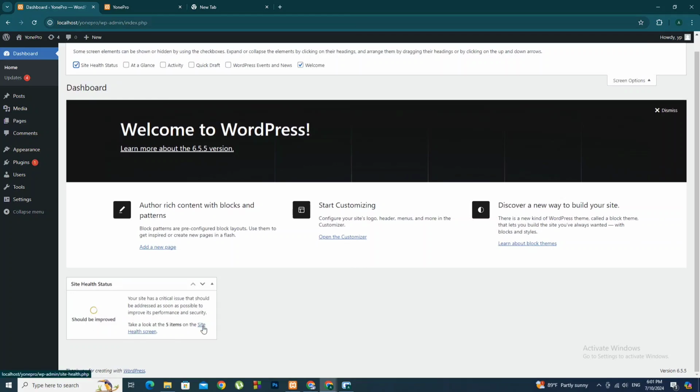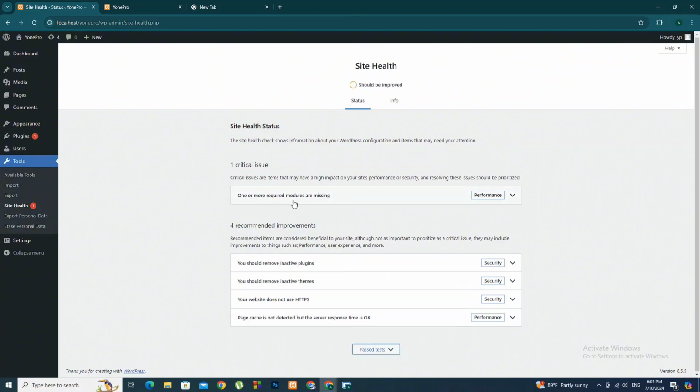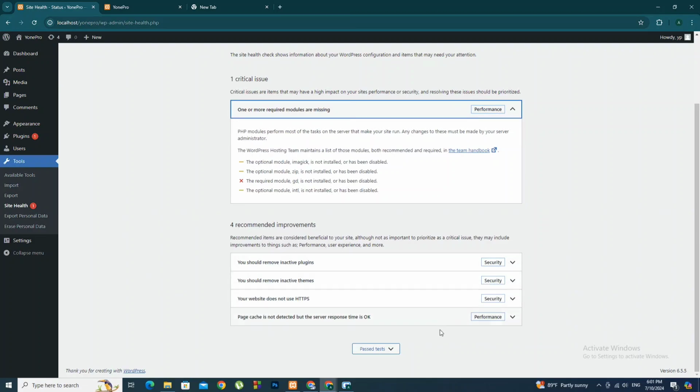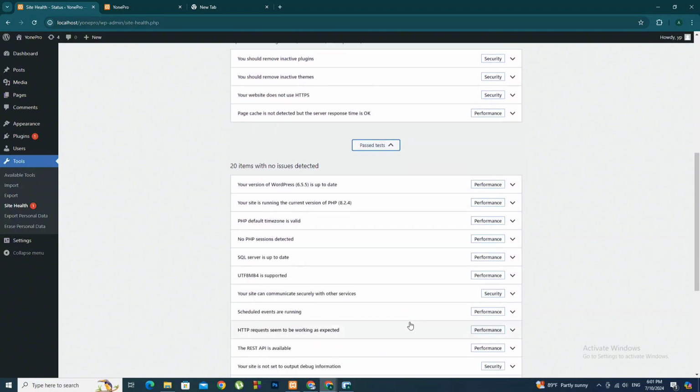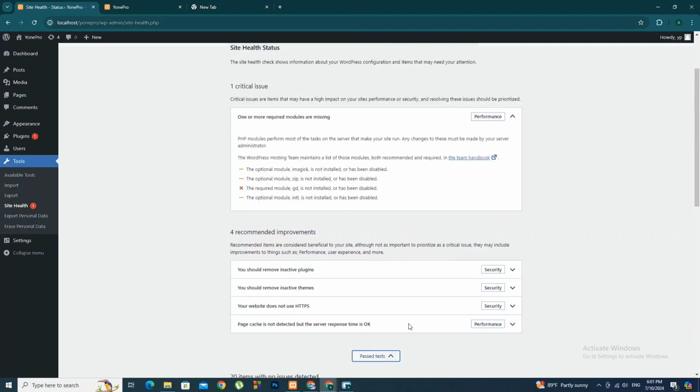Now if I click on here, I can see my site has 1 critical issue and 4 recommended improvements, which I can do. Also, if you click on Passed Tests, you can see the items which don't have any issues. Whether it's a minor tweak or a major issue, the Site Health Check has got you covered.